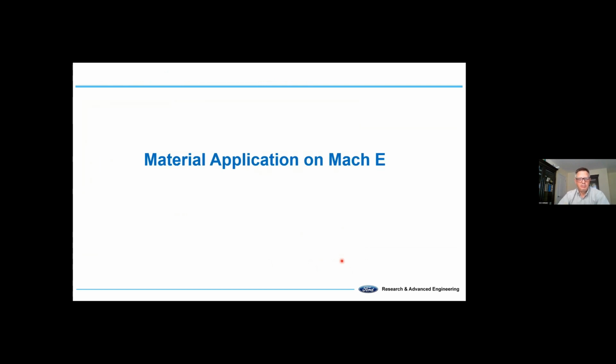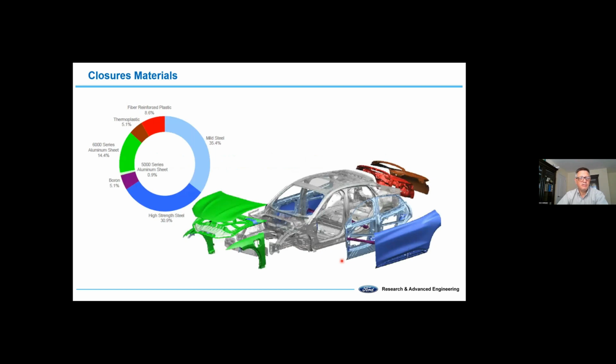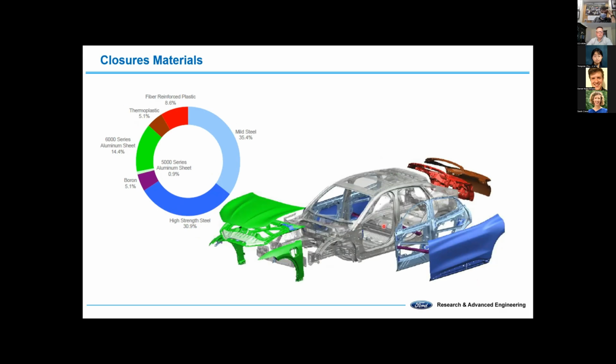Moving to material application on Mach-E, we'll start by showing this exploded image of the Mach-E, showing the body panels, the door inners, the hood, and all that. So all the closures. You can see that the body sides are made out of mild steel and make up to 35% of the closures. Some advanced high strength steels are used for the door inners, made up to 31%.